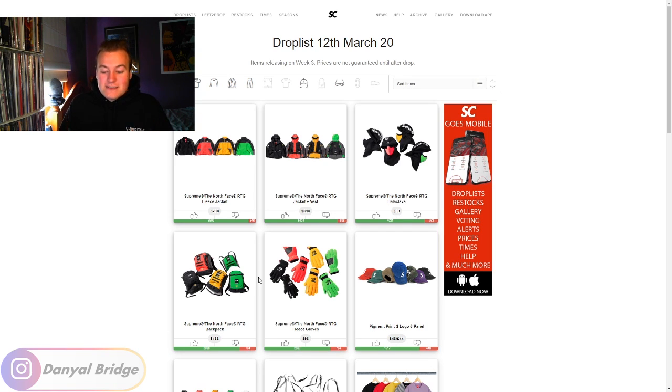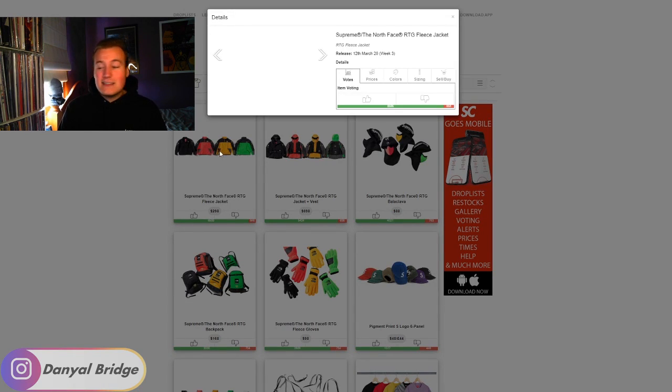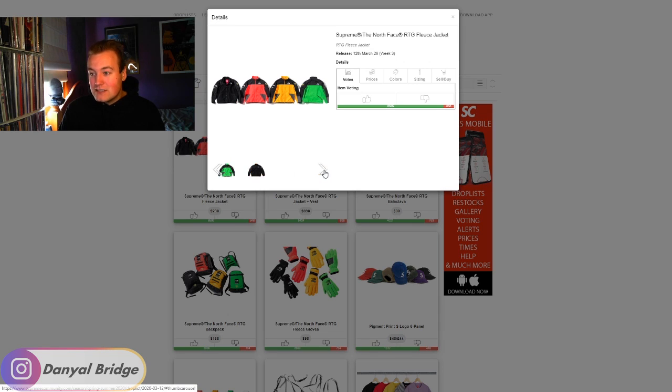So I'm never gonna say that the North Face is overpriced and that it's not worth the value that they ask. They are very good at what they do. It's just that when they do a collaboration, it goes up quite a bit in price. Now, we've got the first item here, the North Face RTG Fleece jacket. This piece we covered in the previous video.